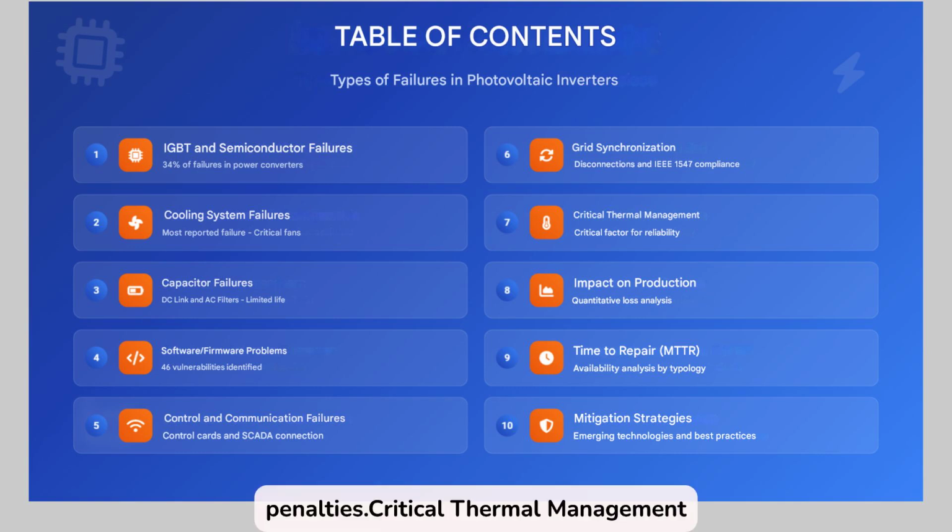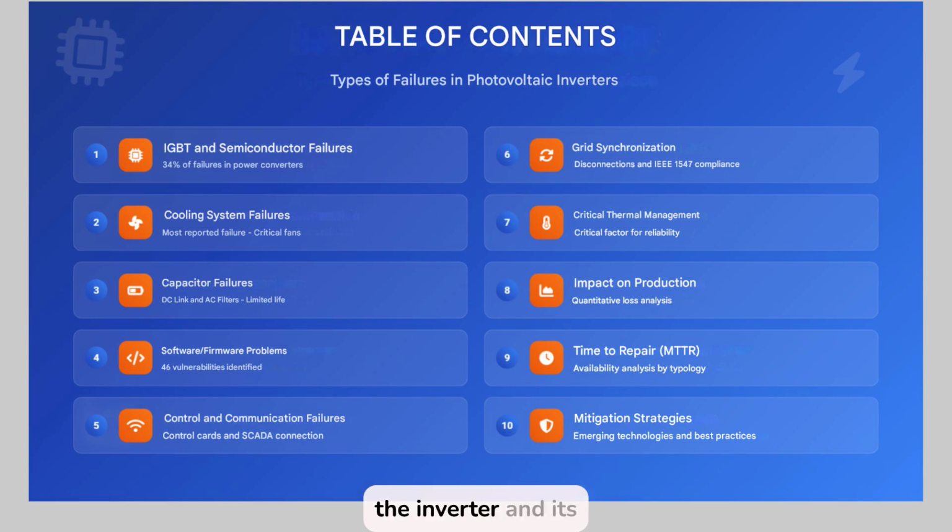Thermal management. Thermal management depends not only on the cooling system, but also on the internal architecture of the inverter and its passive ventilation. This is a cross-cutting factor that impacts the overall lifespan of the equipment.